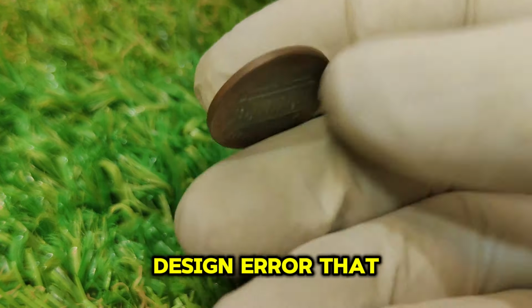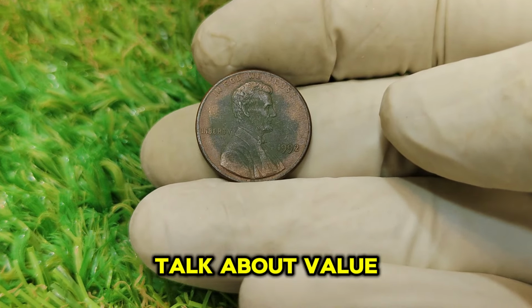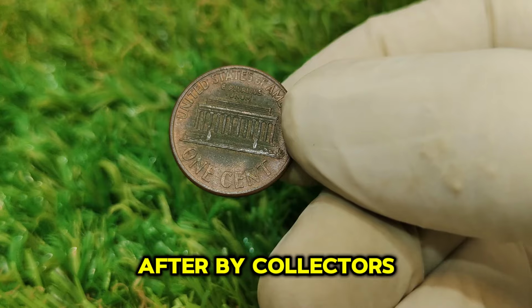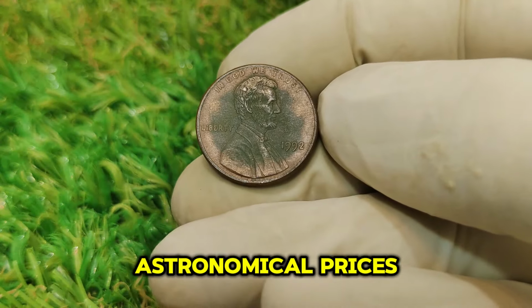It's this subtle design error that makes the closed AM variety so valuable. Now let's talk about value. The 1992 Lincoln penny with the closed AM variety is extremely rare and highly sought after by collectors. In pristine condition, these pennies have been known to fetch astronomical prices.